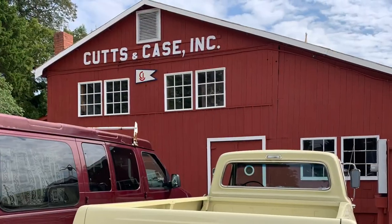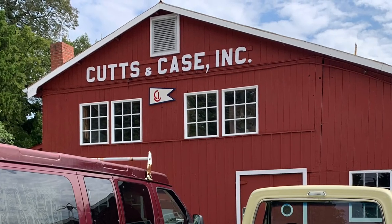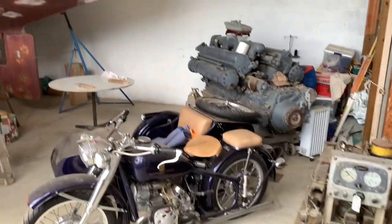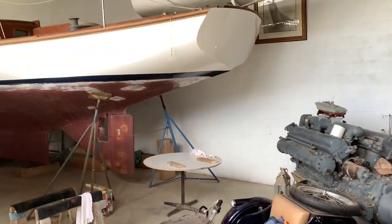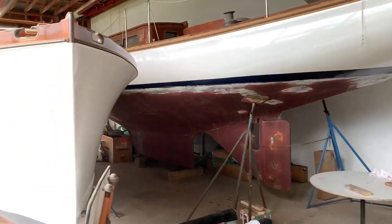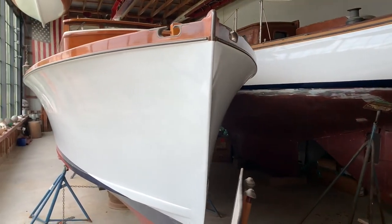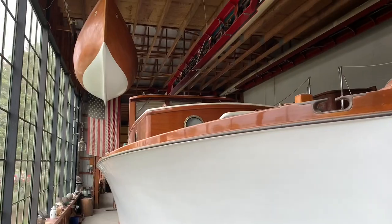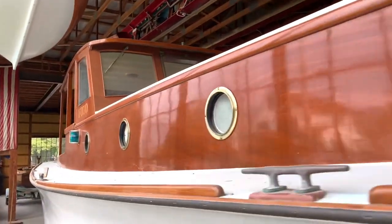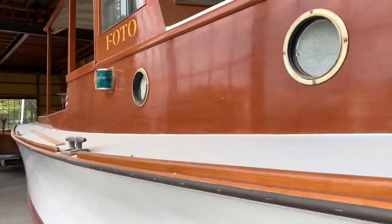After we scored our ice cream, we walked over to the Cutts Case Shipyard where they still build wooden boats. It's a real testament to the shipbuilding heritage of the Chesapeake Bay, and they have a large building there that's a de facto museum. There's really no guides and no guidebooks, but there's a number of de facto exhibits, and you can walk around in there. It's really impressive.